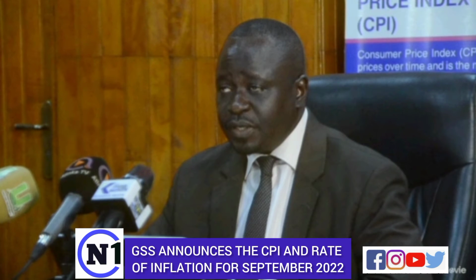CPI, we emphasize that it does not measure price levels. As was mentioned earlier on, it is changes in prices either on a month-on-month basis or on a year-on-year basis.